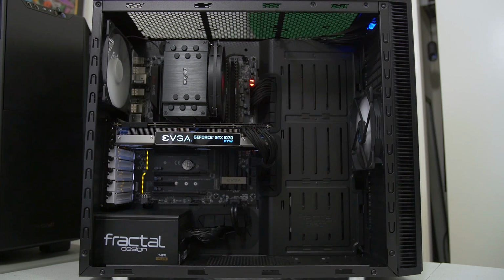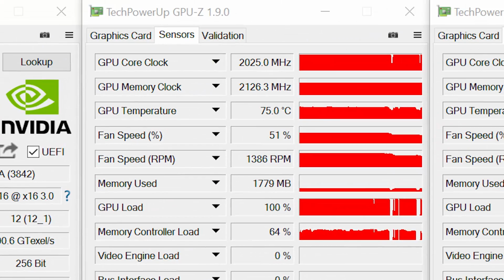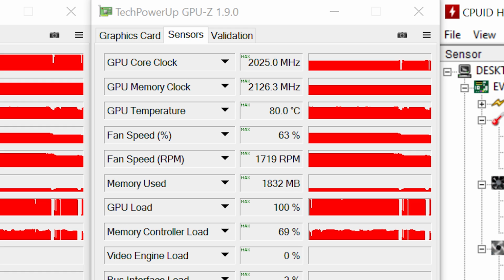Taking a look first at our mid-tower results in the Define S, our For the Win card was set to an auto fan curve in MSI Afterburner, averaging a core clock speed of 2025 MHz and maxing out at 80 degrees Celsius.